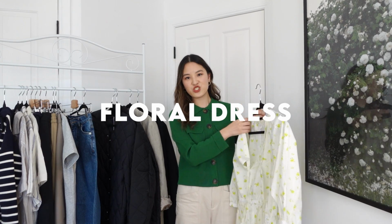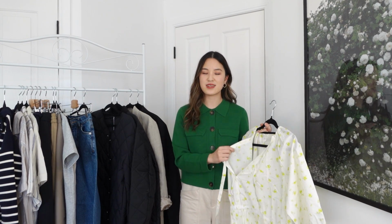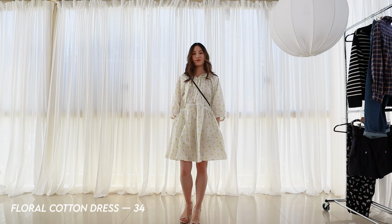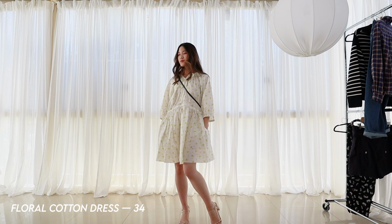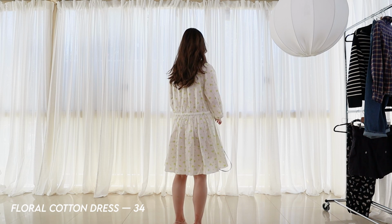Next up, we've got this dress made from 100% cotton. I was honestly a little bit surprised that it's made from cotton because it has a very silky feeling that made me feel that maybe it was made from lyocell, or maybe it could have been like a silk cotton blend or something. But it definitely has a silkiness to the material, which I think is just divine.